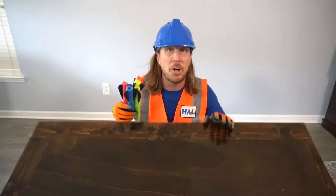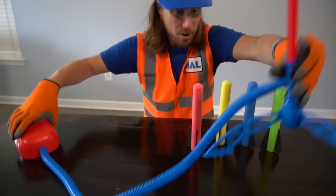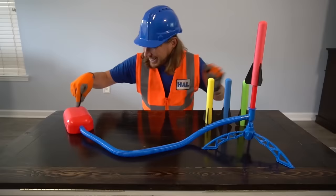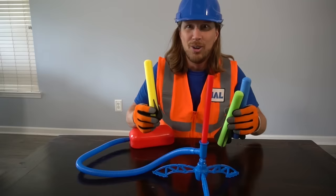Check it out. Look at these. They're like little rockets. Oh, we got a green one, a blue one, a yellow one, and a red one. Oh, check this out. So, what do you do? You take your rocket and slide it on there. Oh, and you can step on this. Let's see. Maybe. Let's try it. Oh, there it goes. Woo! And they go flying in the air. Oh, that's awesome. Oh, you want to go outside and try it out? Come on, let's go.